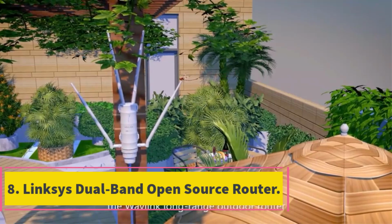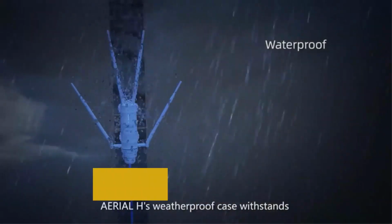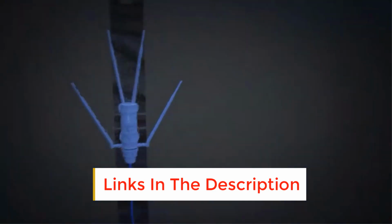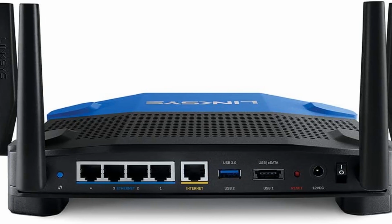Number 8. Linksys Dual Band Open Source Router. In case you are worried about your privacy and looking for a router that comes with the support of a VPN, the Linksys WRT3200ACM is the best in its class. Being based on open source firmware, the security offered by this router is top-notch.